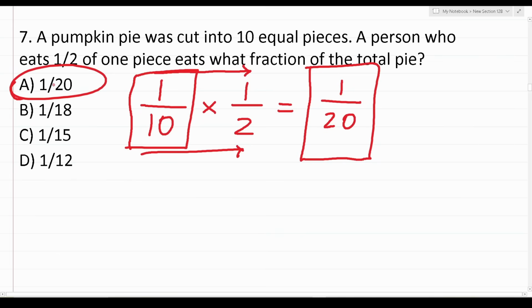Just simple fractions there. I could draw a pie and slice it up for you, but this problem is so easy that you should be able to think about it this way. All right, so that is that one.